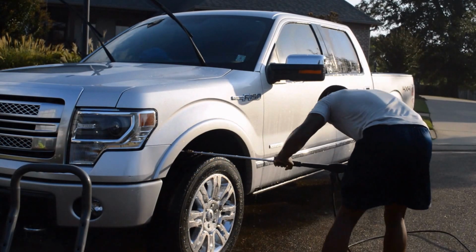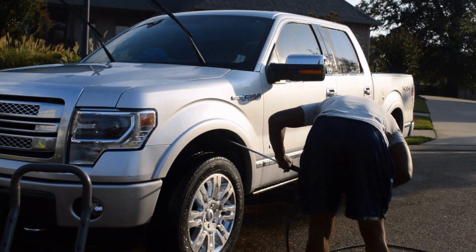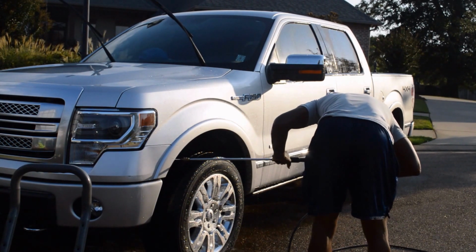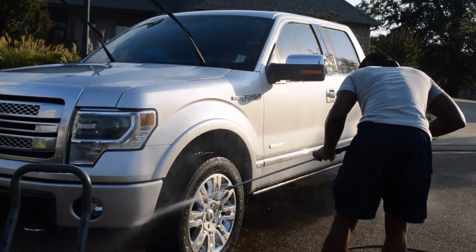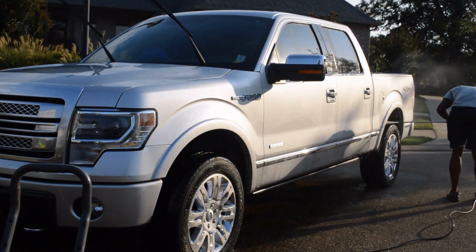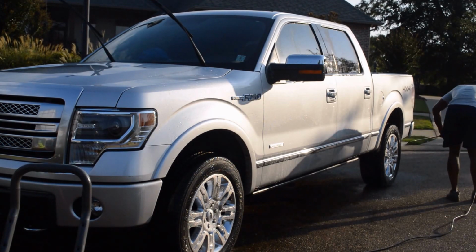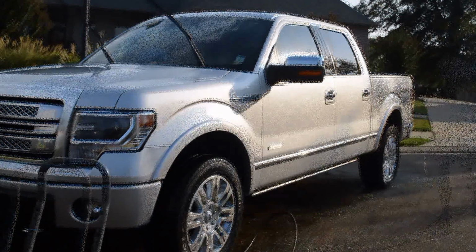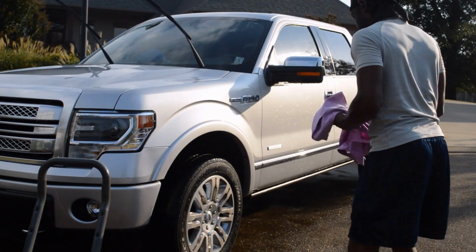And once I spray them on, I go ahead and start doing other things, like the interior vacuum and everything, while that's drying. You don't want your customers to drive off with fresh tire dressing on their wheels, because it may sling the tire dressing back onto the body of the vehicle.